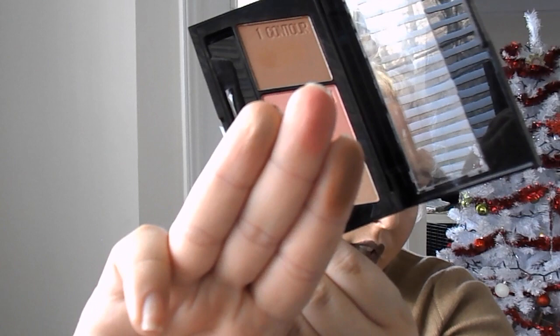So those 3 right there. They are really nice and pigmented. They're not chalky feeling, and the highlight isn't chunky. They all feel very smooth and creamy. The only complaint I have with this palette is the contour is very warm, so it's not very cool. So to me this is more like a bronzer than a contour color, but overall it is really nice.